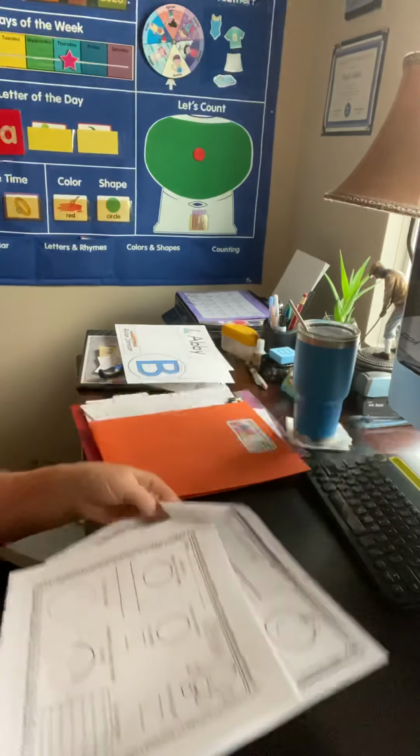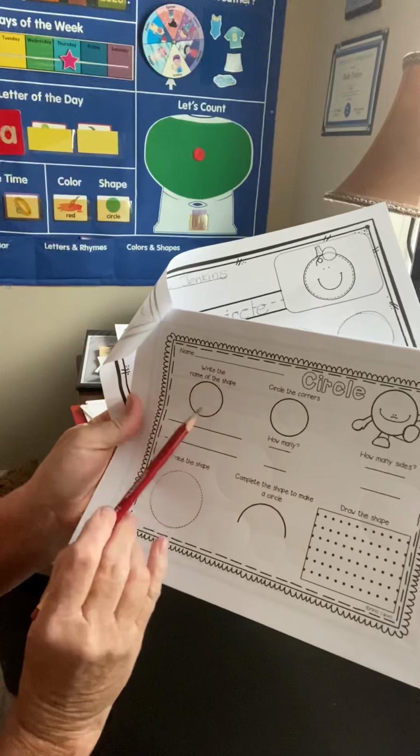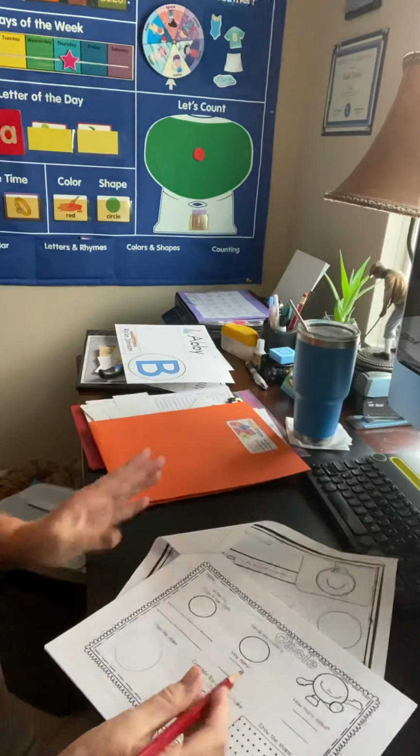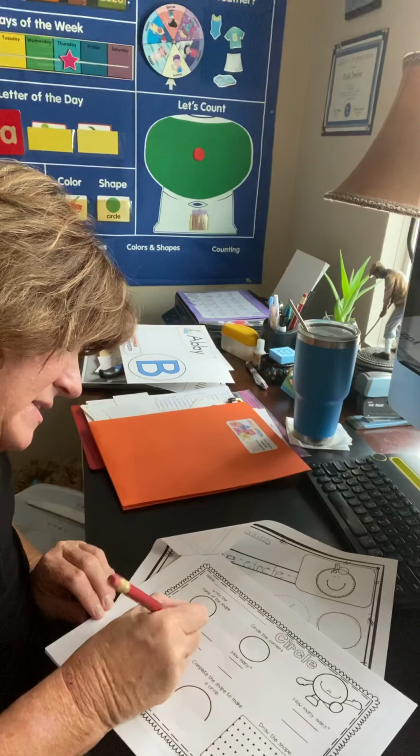Okay, here's the second page, all right? Okay, it says write the name of the shape. Again, parents, if you need to help them, it's C-I-R-C-L-E.